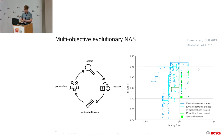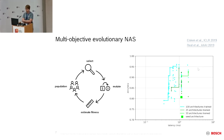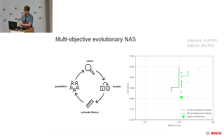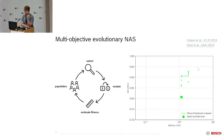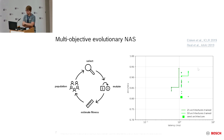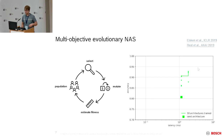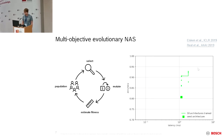Okay, so let's start with evolutionary algorithms. I think many of you are probably familiar with this setup, but I will just repeat it anyway. So here the problem is you want to find a neural network which has high task performance on your problem, and then very often you're not just caring about a single objective, but you also want your models to run very efficiently, so you typically also optimize for something like the latency, so the time for a forward pass or the inference of your neural network.